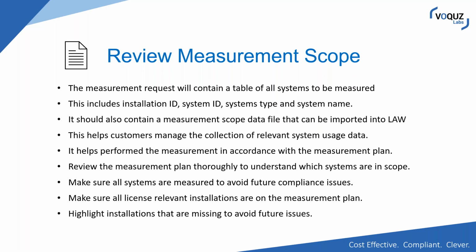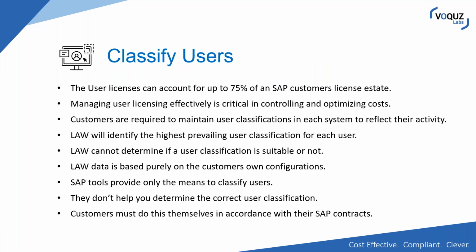You need to make sure all license relevant installations are on the measurement plan. It is possible that installations have been missed. So you should declare that to SAP and make sure all license relevant installations are featured on the plan, and make sure they are measured, so that not only do you know what your usage of the SAP software is, but that you avoid potential future licensing and compliance issues.